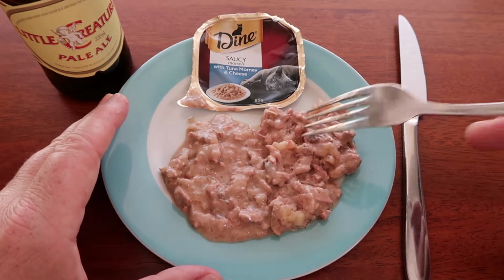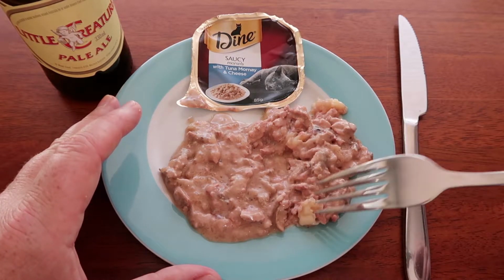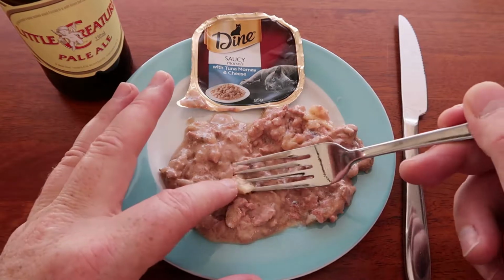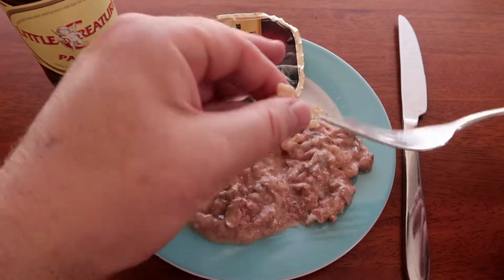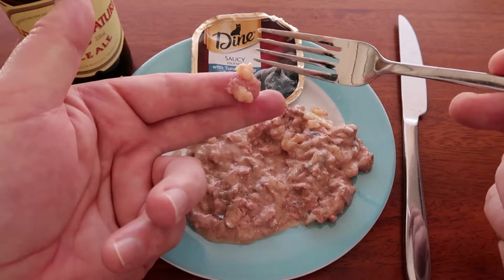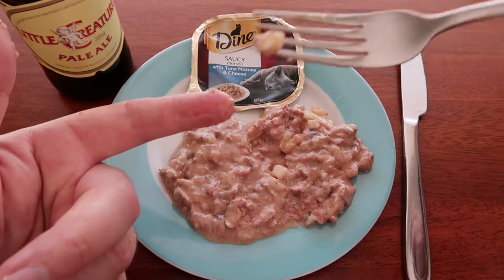I'm meant to do taste and texture next. I'm not really keen to do either. Let's just try and work out what these little things are. It looks like some sort of pasta, and being a tuna Mornay, I suppose it is, and it's meant to have cheese, or it could be cheese. All right, I suppose I better try some of this.